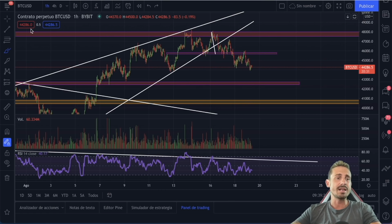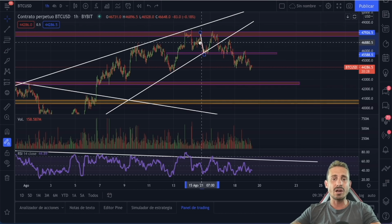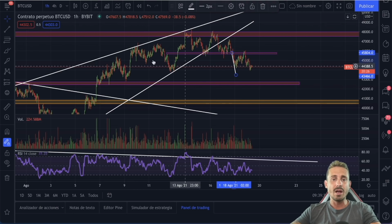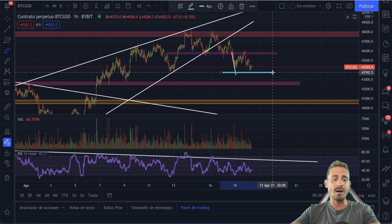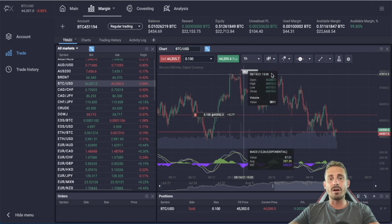Now you can take profits at 70 or 80% of the target, which would be around now. You do not need to wait for the 100% profit. So now we're over $100, so I'll be closing my position.